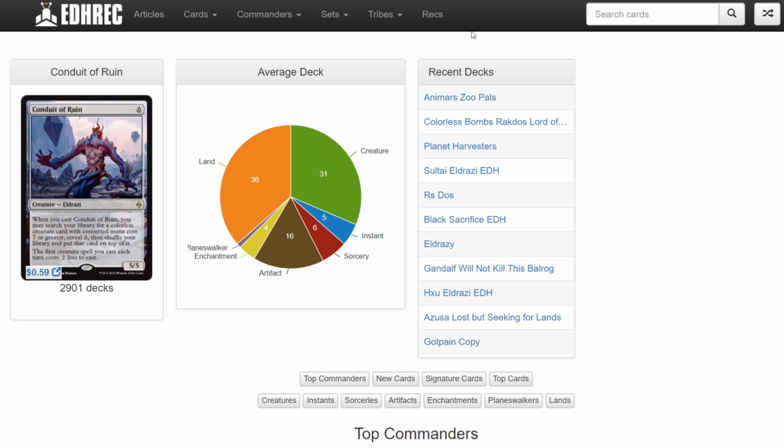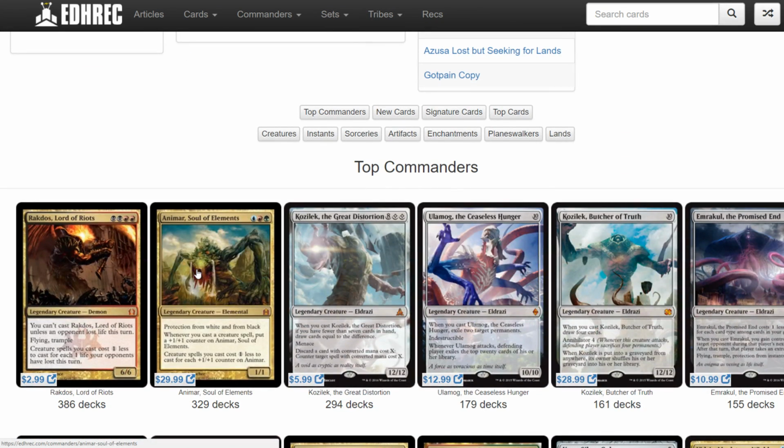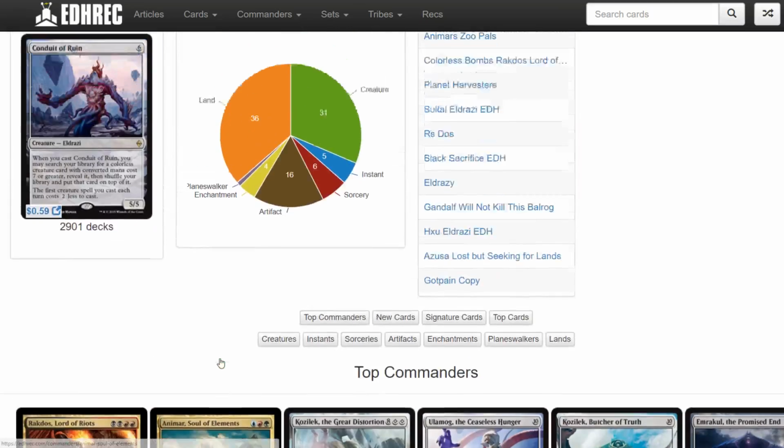Alrighty, so on to the next card, which, number 8, is the Conduit of Ruin. Same thing that I like with Smothering Abomination, this card just gets better and better with more colorless cards that are printed with converted mana cost 7 or greater. And then it ramps out your next creature spell. You'll see a lot of the usual suspects we talked about before: Emrakul, Kozilek, Ulamog, Animar, Rakdos. It's one of the best cards personally in my Animar deck.